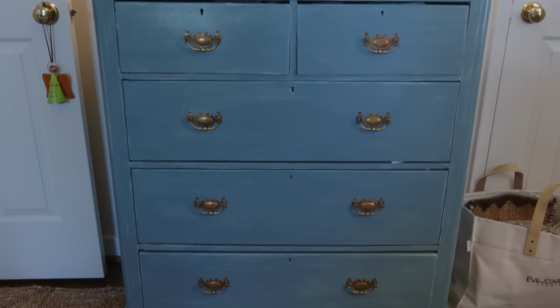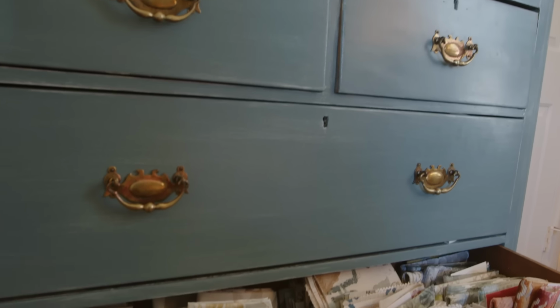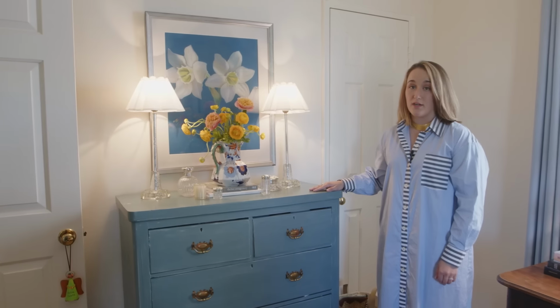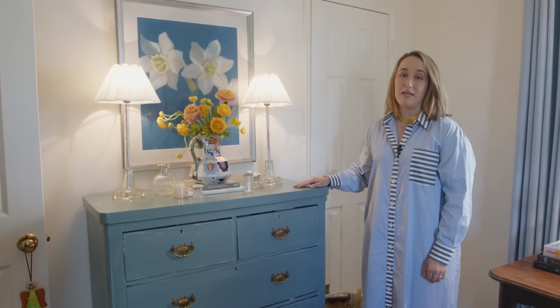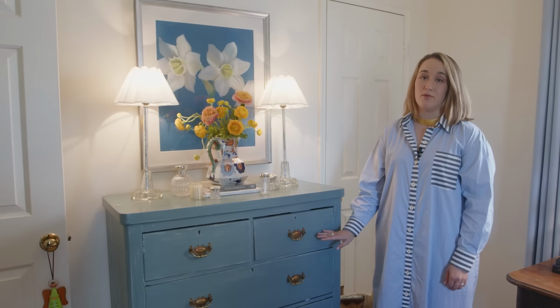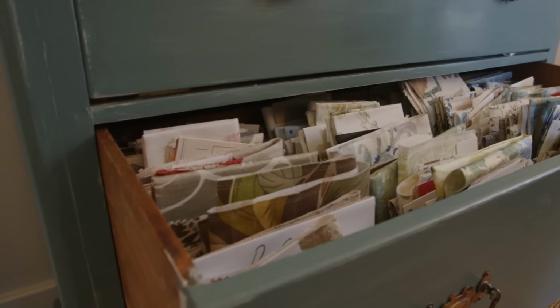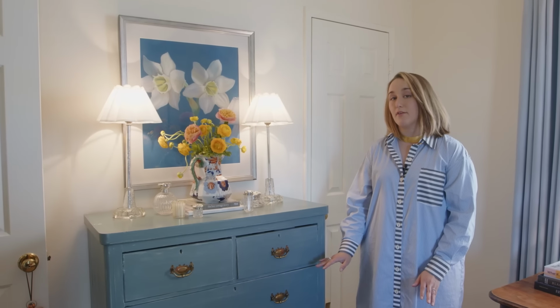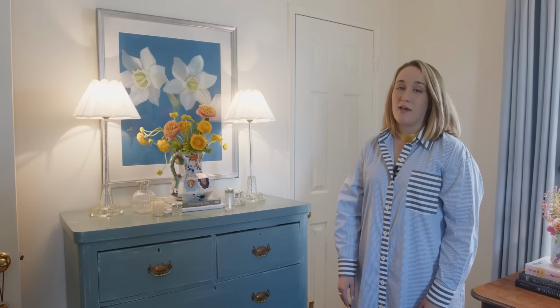This is a chest that was my grandmother's, my paternal grandmother's. When I got it, the finish was in really poor condition. And so I painted it this really fun, happy blue color. It is what I keep all of my memos and samples in for my business. This room functions not only as my guest room, but a space where I prepare for my clients' meetings. So inside here are all my goodies.